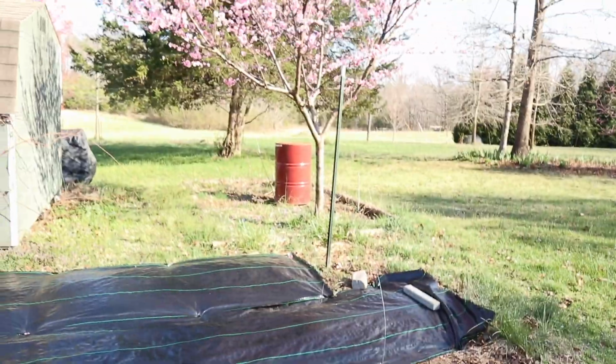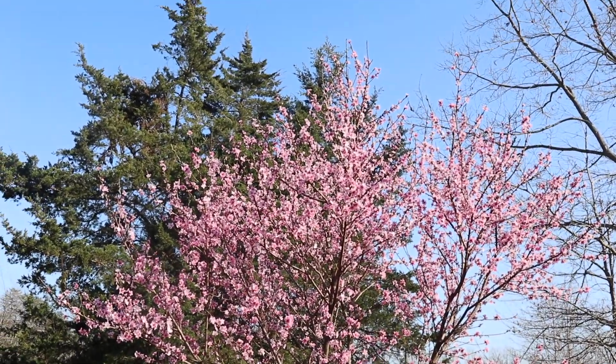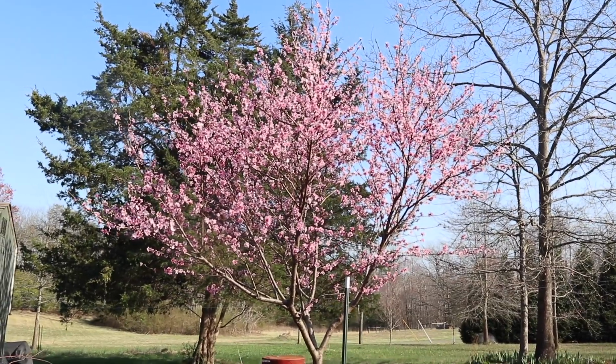So fun. We're right by one of our peach trees that is in full bloom right now and is so glorious. Let me go over and get a good shot and see some of the honeybees that are flying around.